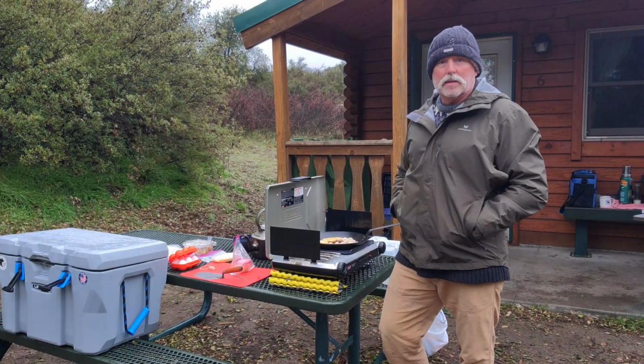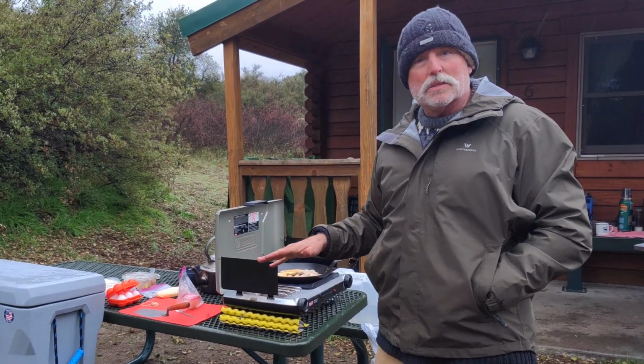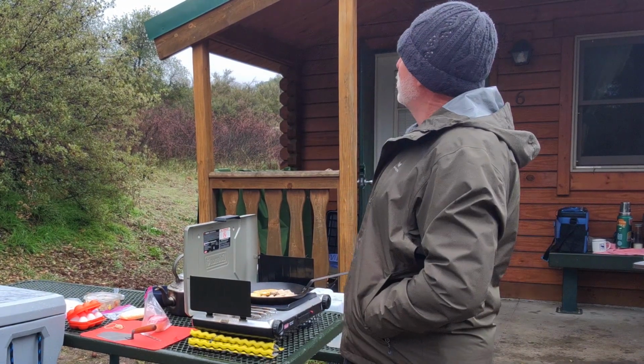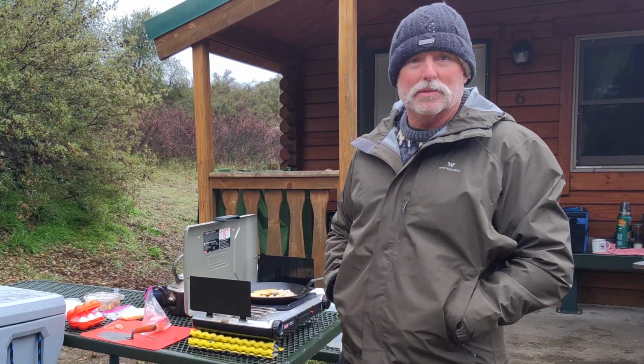Well, the rain kind of let up a little bit, and right now it's not raining, but the temperature seems to be dropping. It's in the upper 30s right here right now. I hate to say it, but if it continues to drop, it might well snow here.